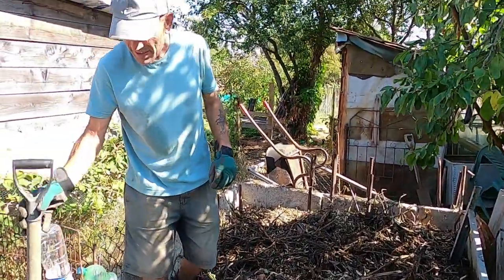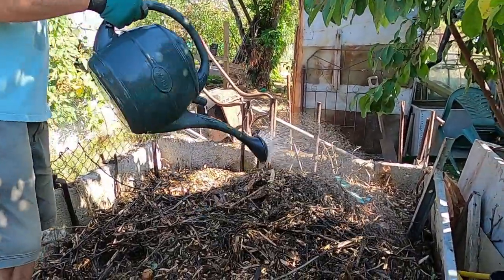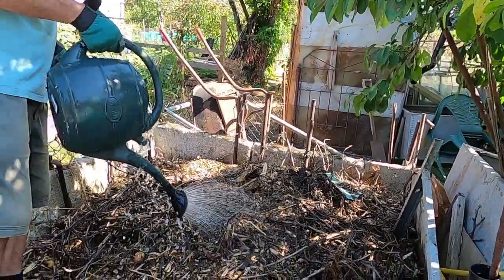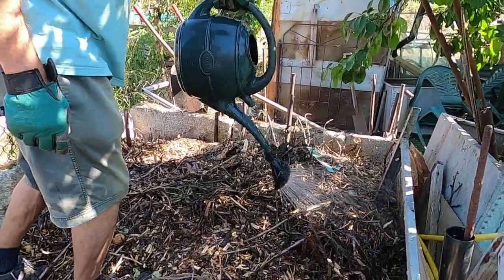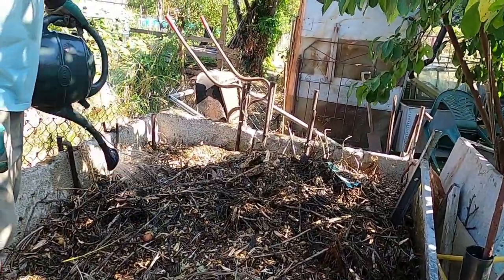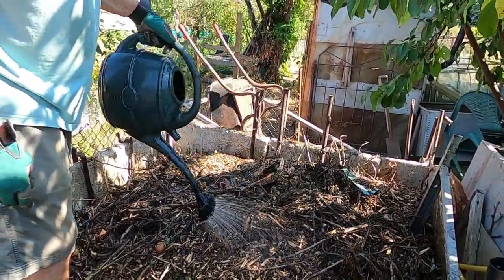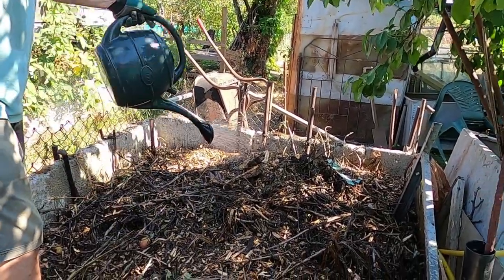Give it a bit more water now. That's another 2 watering cans full. That should bring up the moisture levels quite a bit. And I'll put all that dry stuff on top now, and then put some more bark on top of that. Put some more water on and cover it over. So hopefully that will get it activating. And if we do get some rain in the next few days, that will help as well.